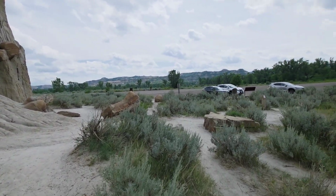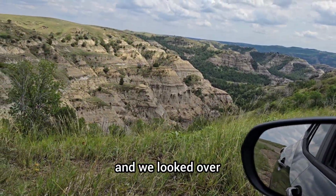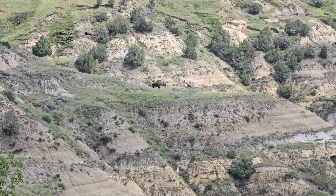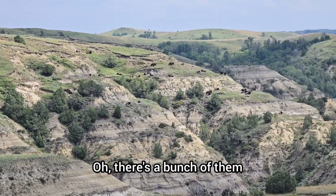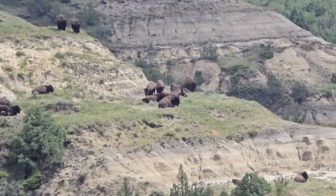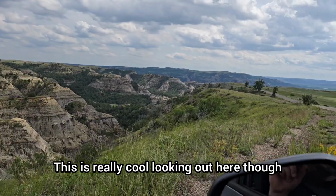Alright, we were on this cliff edge, and we looked over and realized there's buffalo. Wait, where are they? Yeah, there they are. Out on the cliffs. Oh, there's a bunch of them everywhere. They're not near us, but they look so cute. This is really cool looking out here, though.